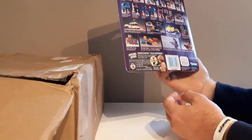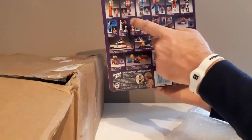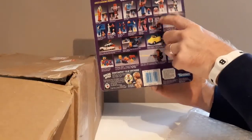I don't know if any of these actually appeared in the cartoon or anything, but yeah, there's a few of them. I definitely had this guy. I had Mailman, I had Granny Gross. I don't think I ever had this guy, Tombstone Tackle, but I wanted him.